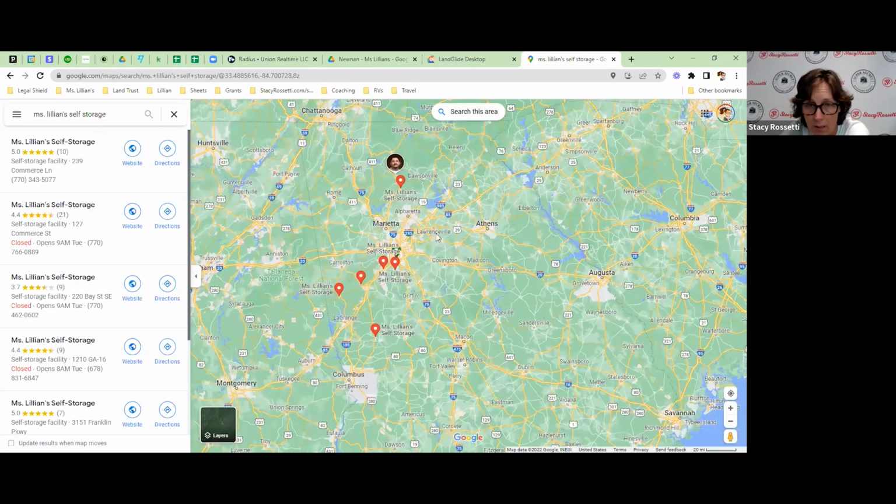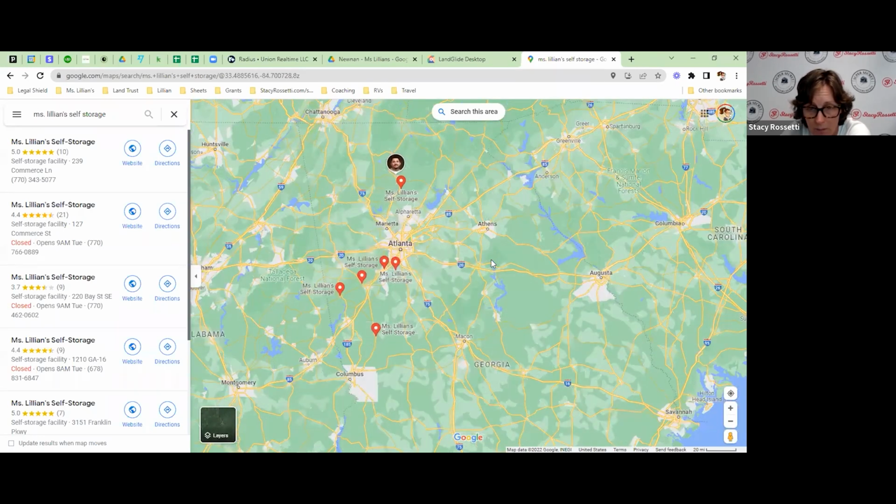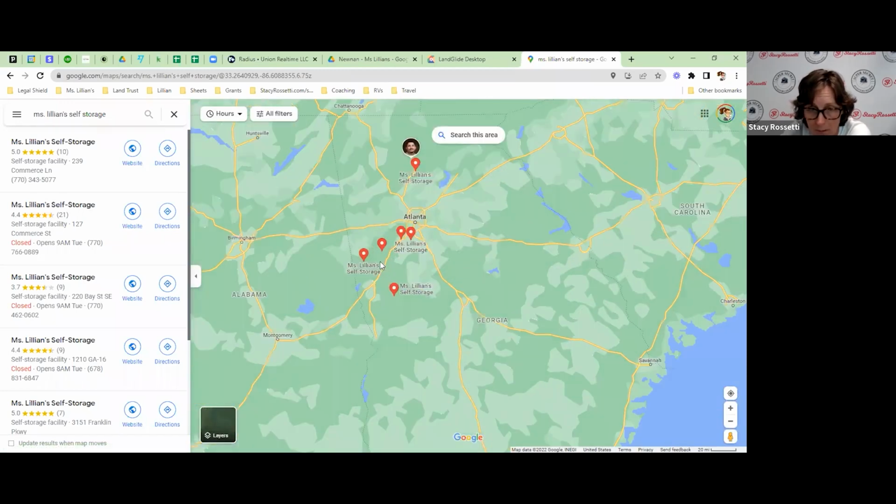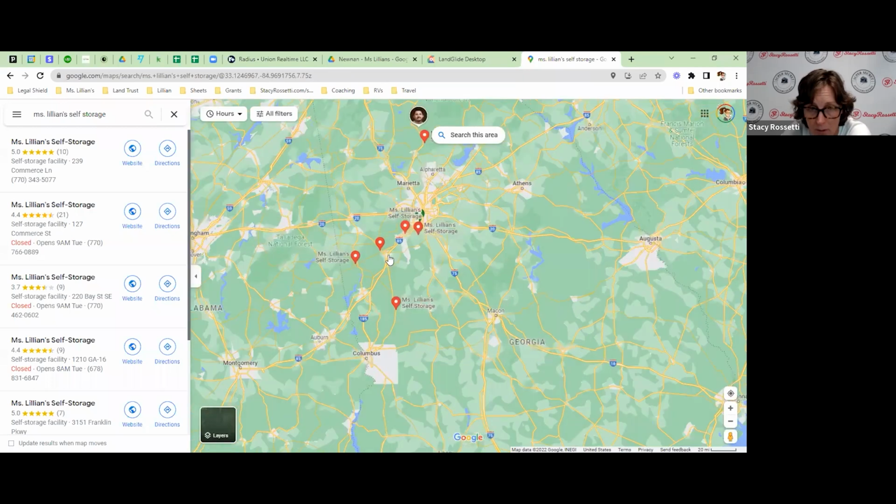Now when you look up Miss Lillian's self-storage in Georgia, you'll see where all of our facilities are. So this is where we are right here. We're up in Jasper right now. We've got all these facilities all over Jasper. I'm not sure, we could search and see where everything's at. But this one right here is Noonan.